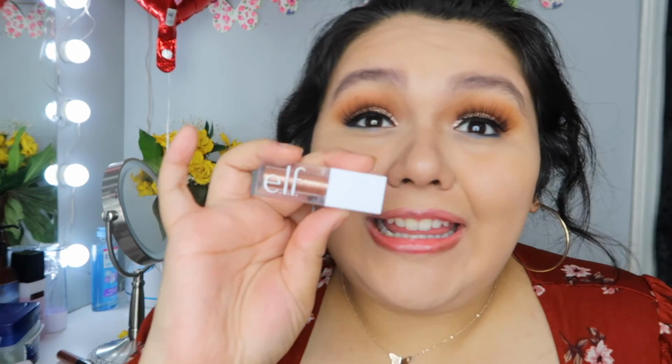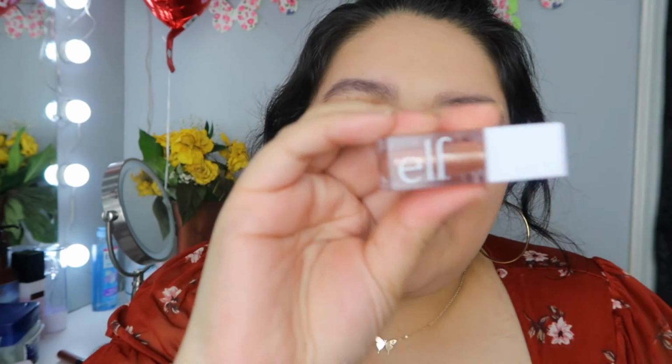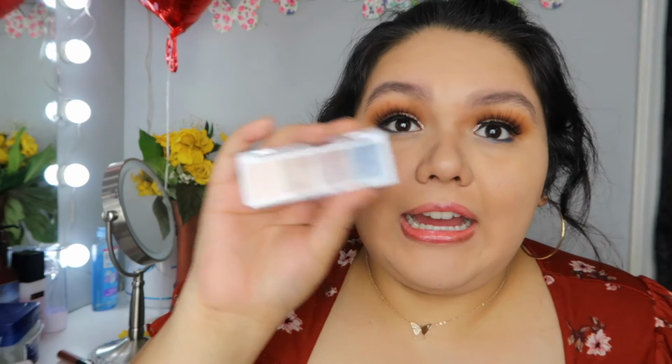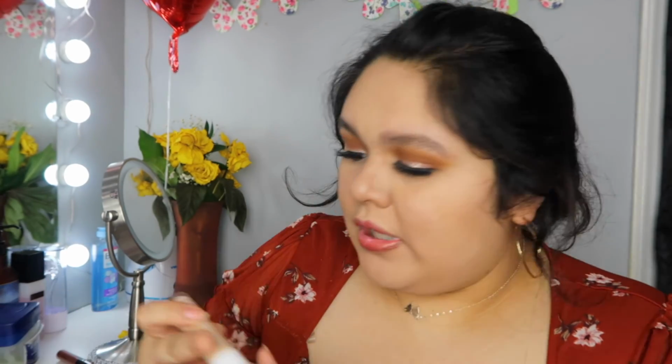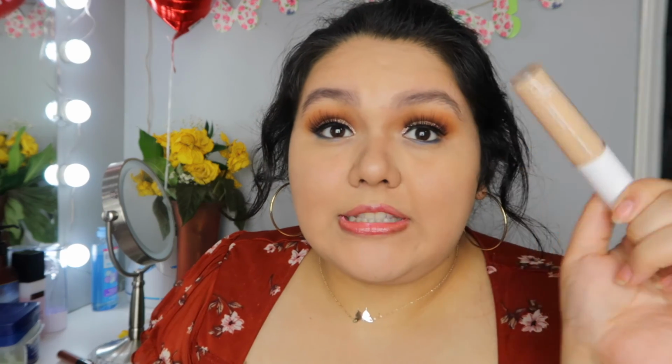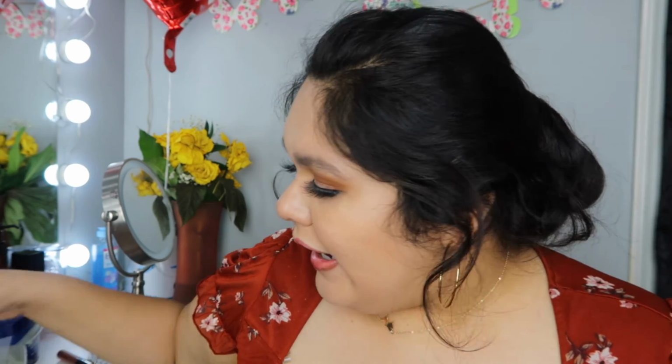The e.l.f. glitter eyeshadow, it is okay, but for its price, it's so tiny. But the eyeshadows, they are very blendable and very affordable. If you guys, like I said, are starting out, I would really recommend it. I did love their number one favorite, the e.l.f. concealer. This concealer is the bomb. Amazing. I love it. I use that more than I use high-end stuff.